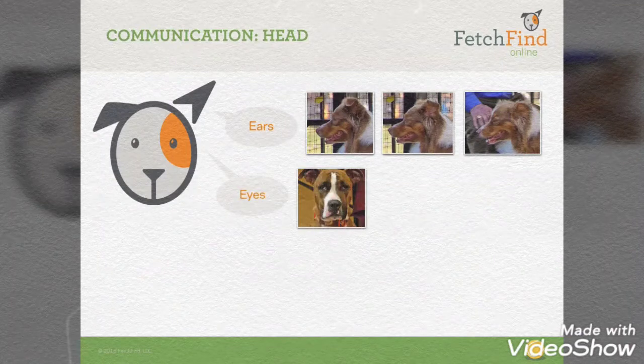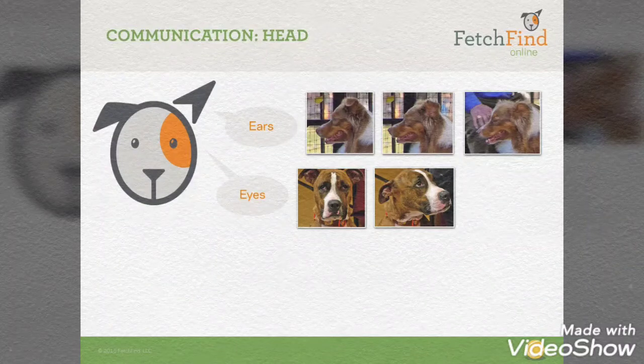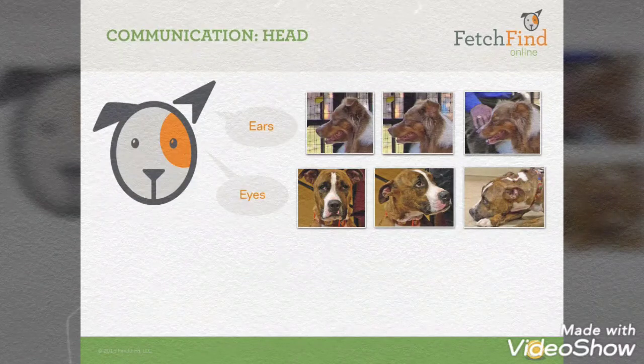The first picture of this boxer mix shows eyes that are a little bit hard and focused. Use caution when there's tension and focus in the eyes. The second shows the same dog looking up, presumably towards his person in class. The eyes are a little bit softer. And in the third, the dog is showing some whale eye, where the whites of the eyes are showing. This is often a signal of stress.